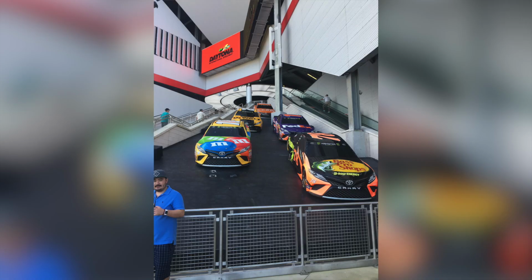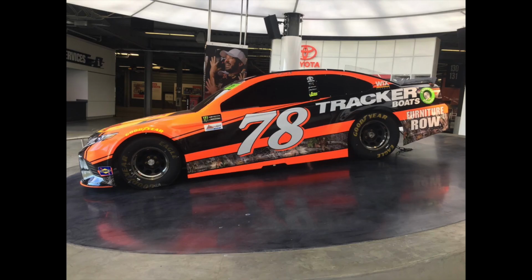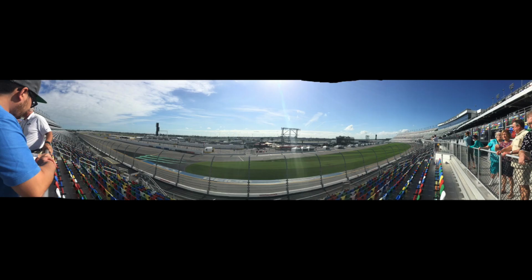Look at these cars on display as you walk up the steps to get into the bleachers. There's even more when you get underneath the bleachers with restaurants and things that I already spoke about. It's really a great experience. Now we head towards the bleachers.